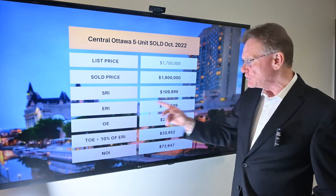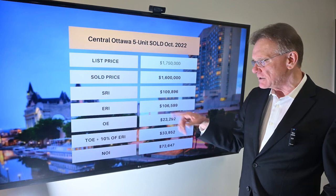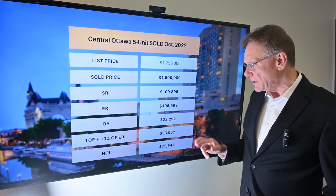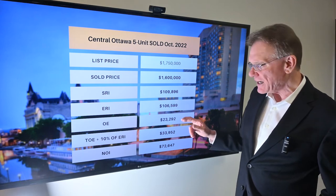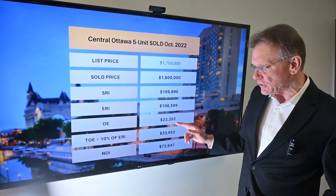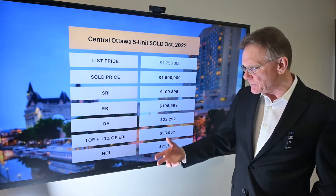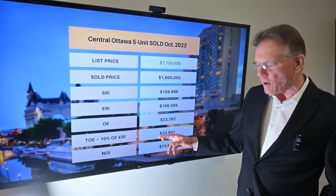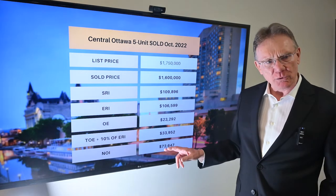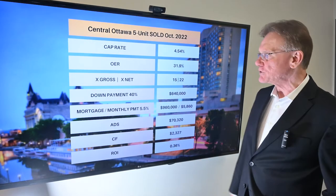Now the income on a scheduled rental income was about $110,000, deducting for vacancy and bad debt. That brings us down to about $106,000 and change. The operating expenses on the property were a little over $23,000. Then when we add in maintenance and management on the property, we have total operating expenses of almost $34,000, which gives us an NOI of almost $73,000.